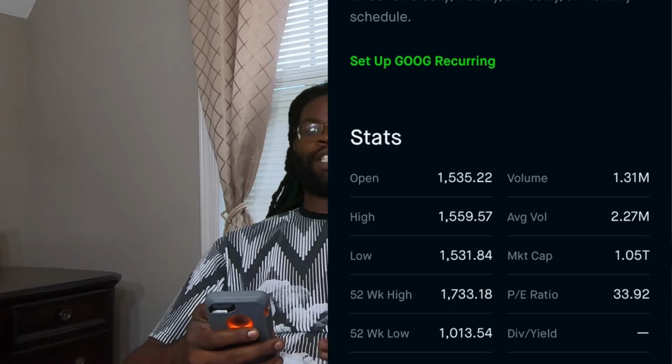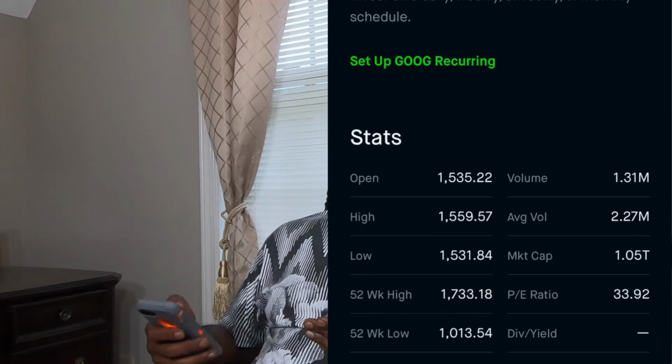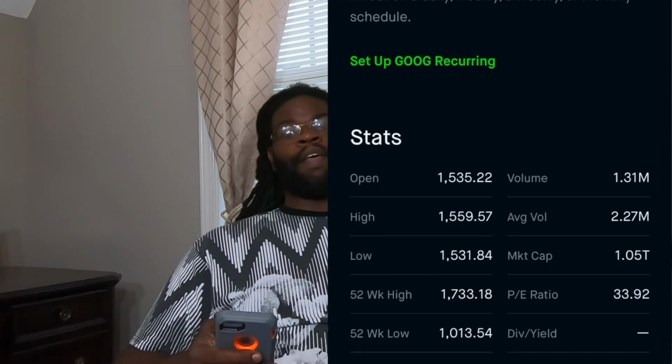Their 52-week low is about 1,000. So a fair price for this stock based off that would be in the $3,500 range. Right now, the stock is currently a little bit above that. But for me, I don't mind paying that price because of what's currently going on, with schools and everything having most of their classes online, whether it's elementary schools, primary schools, colleges, or whatever. A lot of that stuff is being run through Google.